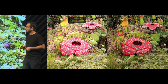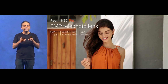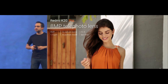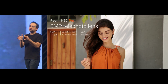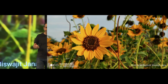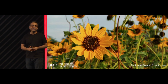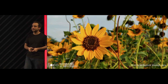Now that's the 48. I'm going to move on to the next camera, which is the 8 megapixel telephoto. And this comes really well in handy when you're going in for those portraiture shots, when you're trying to capture a subject like this one. And this 8 megapixel does an excellent job there. But not just that, suppose you're trying to take a picture of an object, it again shines. If you take a look at this particular image, right? This one has been shot by one of our fans, Biswajit, who is part of the Me Explorer program, and this is an absolutely brilliant image. So thank you, Biswajit, wherever he is.